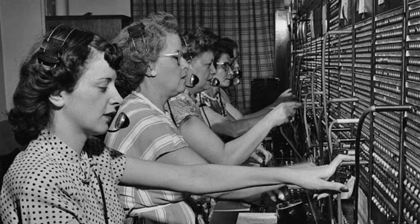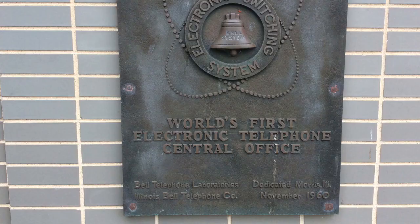Prior to electronic telephone switching, this was done manually by telephone switching operators, which usually operated in most towns. When you made a call, you often shared a phone line with your neighbors. You would talk to the operator who would then switch your phone call to the line, whether it was a local call or a long distance.